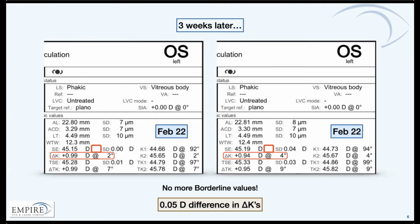Like, hey, let's do the simple thing first. Gave artificial tears, treat the dry eyes. Came back and, hey, the tear film over the central cornea was actually pretty good. So if you have enough of a tear film, you can overcome that pterygium.